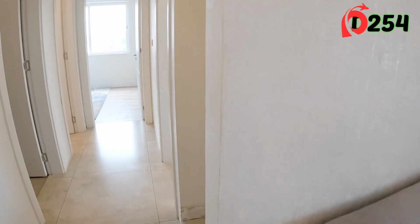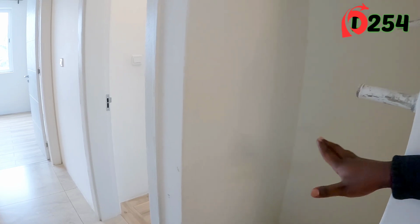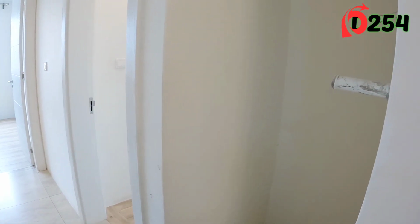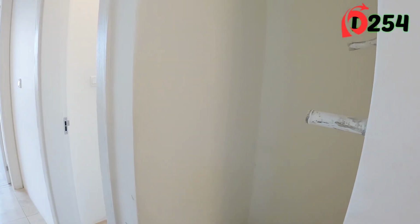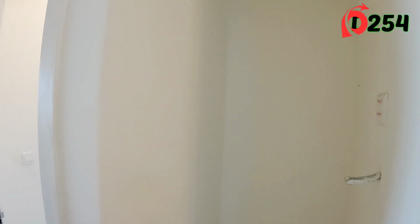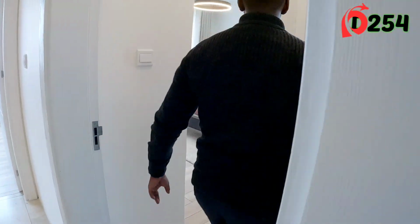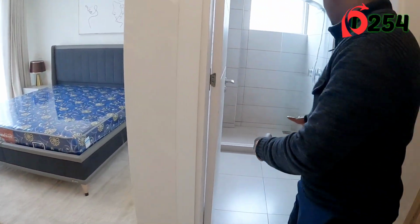The next place. Yeah, so this space will be for the boilers. The boiler will be like a backup for the solar heated water. Okay. So once it's fitted, it will be concealed nicely. Okay. Then this is the master. So this master is en suite. So this is the washroom.